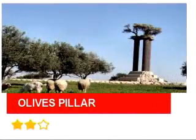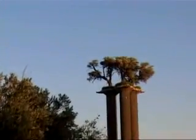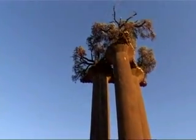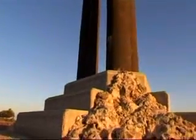The Olives Pillar. The olive trees are elevated from the ground, but get water and fertilizer from a special irrigation system. The olive, which is a tree that can live hundreds and even thousands of years, symbolizes the eternity of Jerusalem and the city's ability to survive under any conditions.